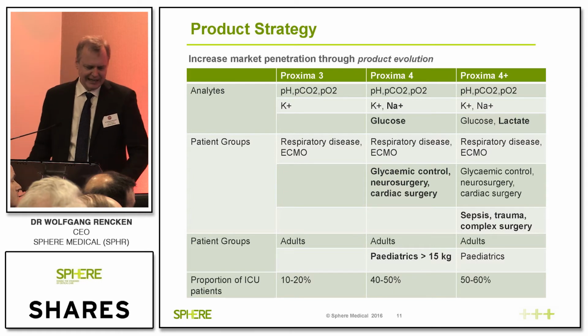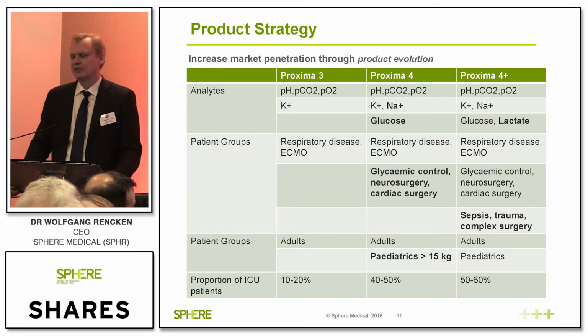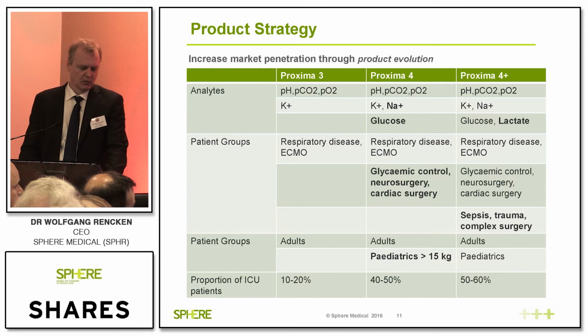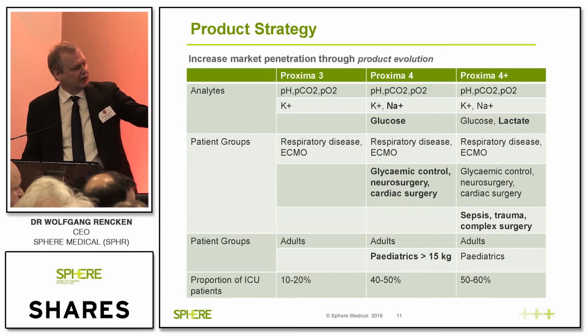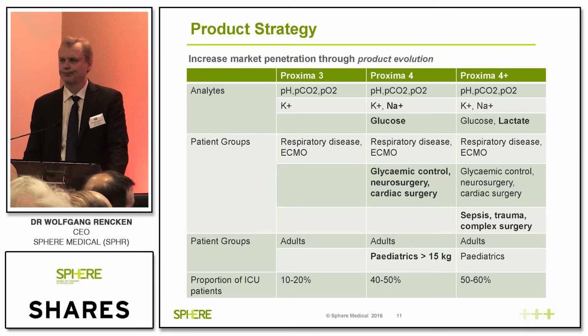We are planning to add lactate. And with that, we are aiming to treat patients who have sepsis, trauma, or complex surgery. And you can see with that, we can even further increase the potential patient population we can use Proxima on. So with every successive generation, we want to be able to treat more and more patients within the ICU.